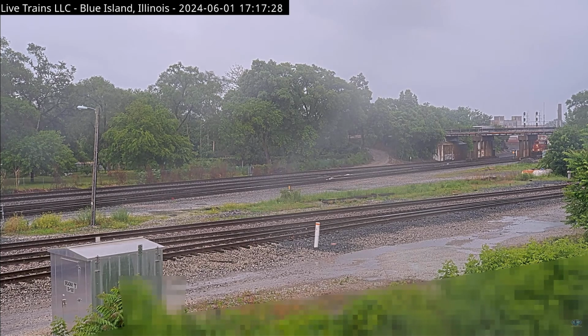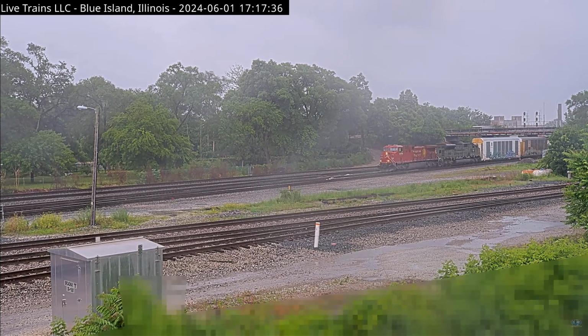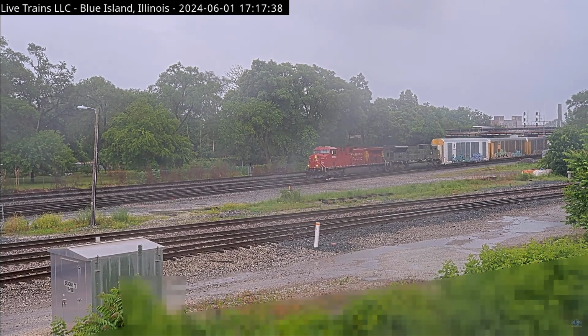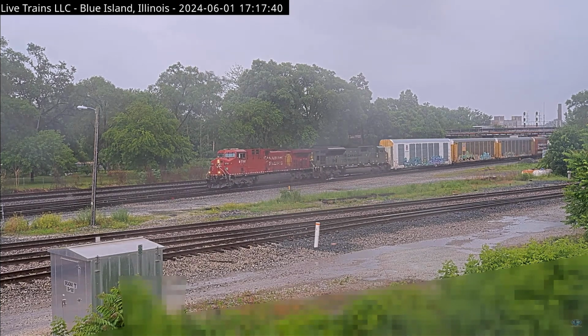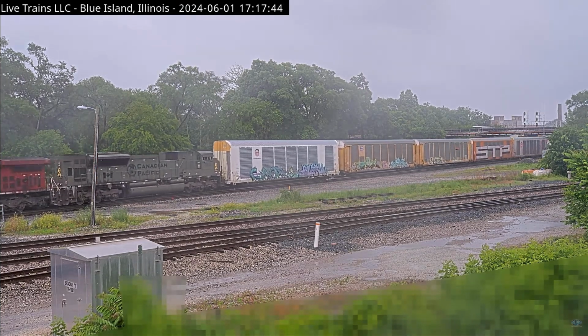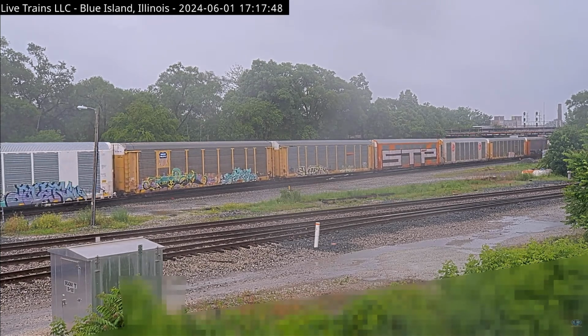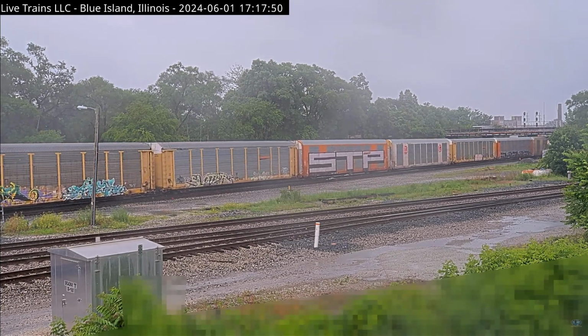In Blue Island, Illinois, we catch a CPKC train led by CPAC 44CW number 9756, but trailing is a unique CPSD 70 ACU number 7020. It is part of a 5-locomotive series CP did honoring veterans and current active military personnel in all armed forces branches.